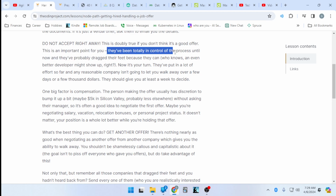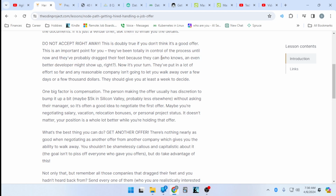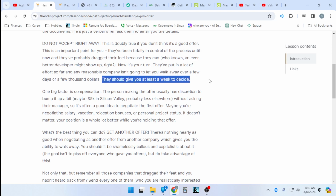They've been totally in control of the process until now, and they've probably dragged their feet because they can. Who knows, an even better developer might show up, right? Now it's your turn. They've put a lot of effort so far, and any reasonable company isn't going to let you walk away over a few days or a few $1,000s. They should give you at least a week to decide.